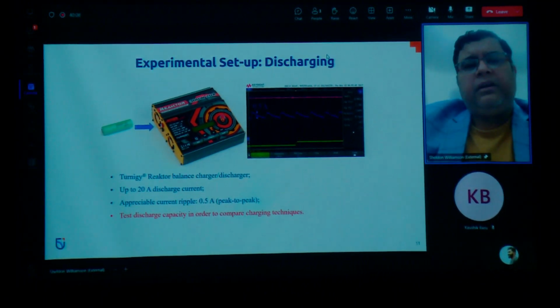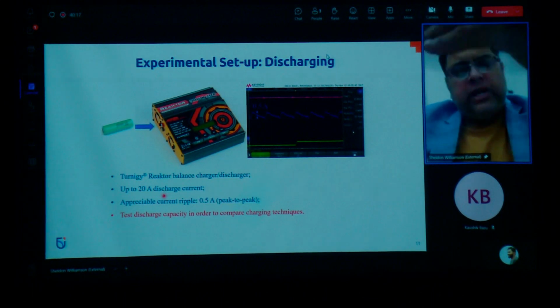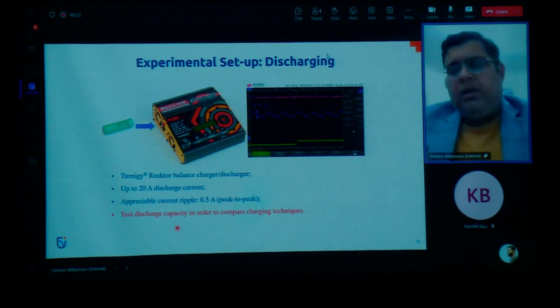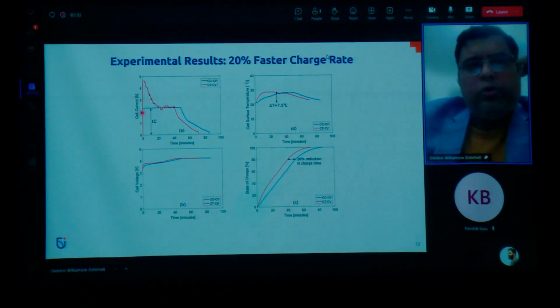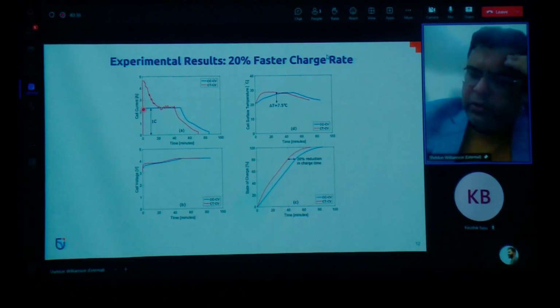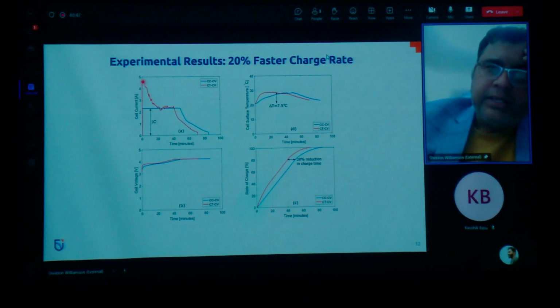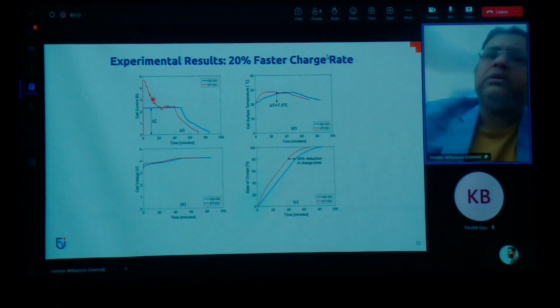We have a Reactor Turnigy, the company that has this reactor balancer charger discharger. So we can plug the cell in it, and we can go up to 20 amps of discharge current with an appreciable ripple. This is just to test the discharge capacity in order to compare all the charging techniques that will follow. So we did the charging at 2C rate. 2.3 amp hour was the 1C rate, so we went to 4.6 amps in order to charge within 1 hour. You can see here the voltage matches the open circuit. The blue one is the CCCV, the red one is our proposed CTCV, constant temperature, constant voltage.